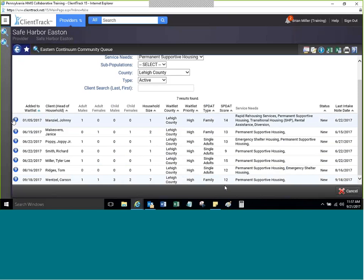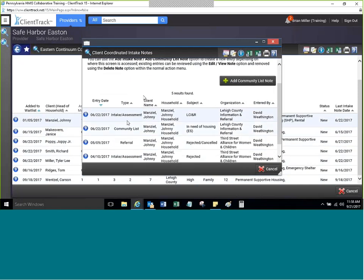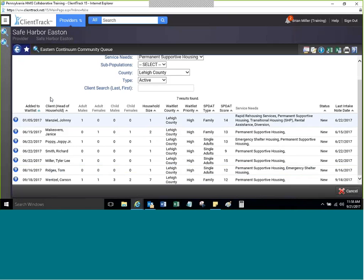At this point, you can take a look at the VI SPDAT score, whether it's a family or single adult, depending on who you serve, and you can look at them through the intake notes. They can actually see them as well, to take a look at what's going on with this client. Have they had referrals, any information that would be relevant to me? Is someone working with them, maybe another permanent supportive housing program is doing eligibility and ready to enroll them right now? Then you would want to skip that client. So you definitely want to check out the notes before diving too far in with this client.